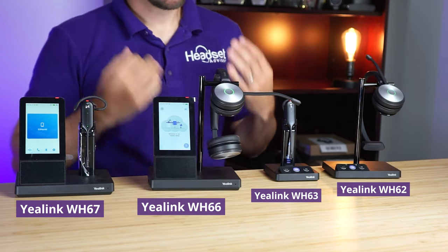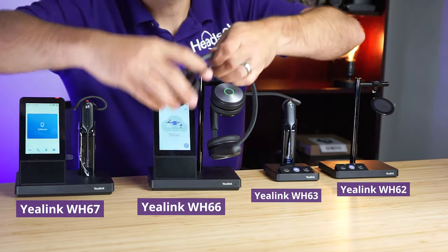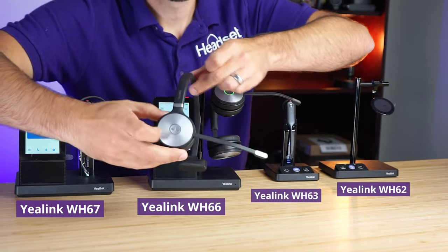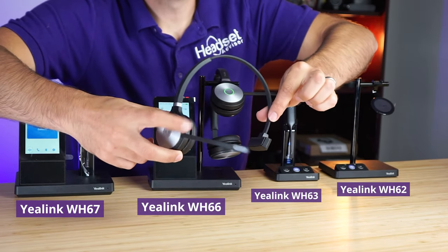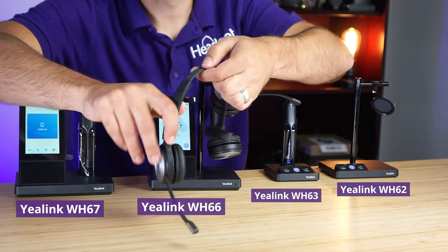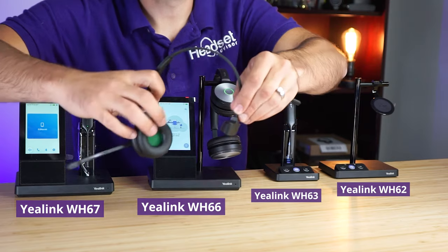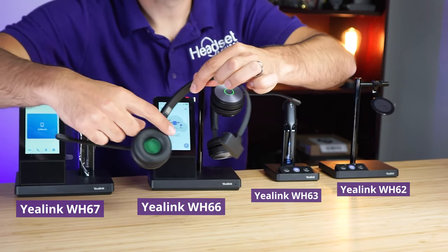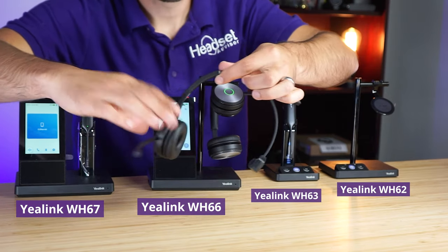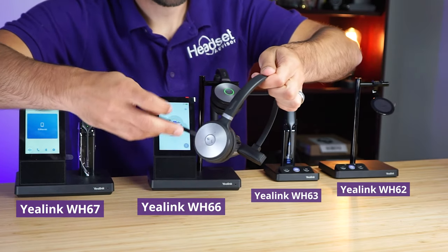All right, now let's take a quick look at the earpieces so we can see what they're all about. So here is the mono version of the WH62 and 66. It has an adjustable headband here, so you can find a fit that is perfect for you. And it has a leather ear cushion, and it has this noise-canceling microphone boom.